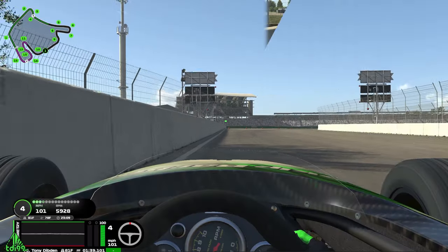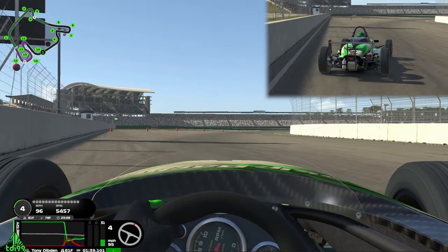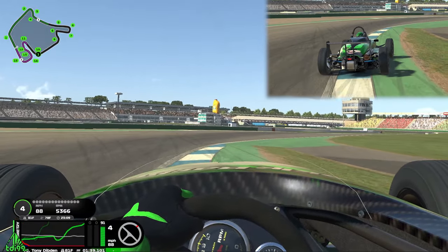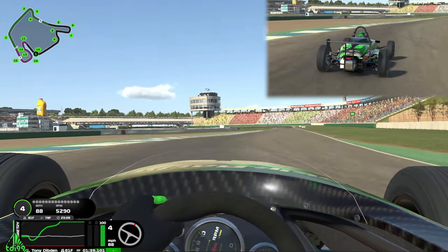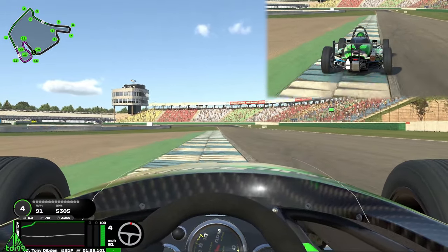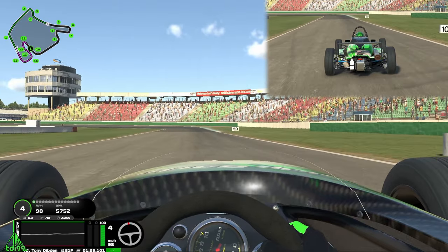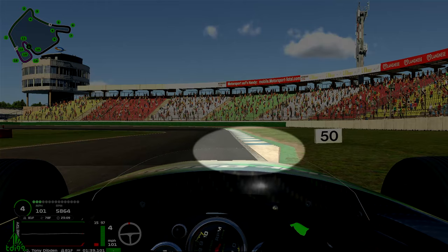Just this tree shadow might not always be there, so it's probably good to get another marker. Fourth gear, stab on the brakes, easy on the power while we're in. Again, it's very much like turn one. Just keep the power in, keep the rear end in check on the throttle, and try and be as smooth as you can.